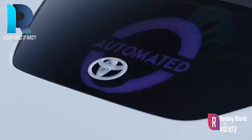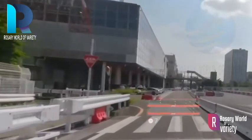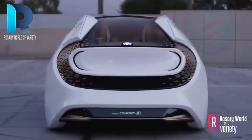Lights in the footwell will be used to show whether the car is in autonomous driving mode or is being controlled manually, and a heads-up display will be projected into the windshield to prevent driver eye movement, while providing them with all the information they require when they're in control.